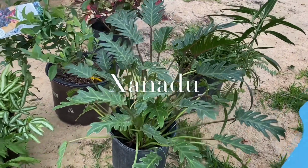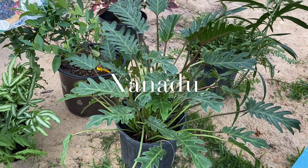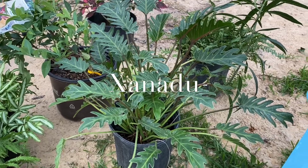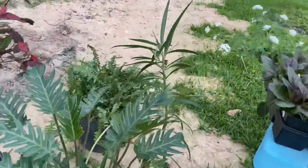But this will probably go around the man cave also. Really cute. And she said it's a dwarf, so it's not gonna get ginormous, but it's a nice size specimen. I like it. And then I got a Boston fern.